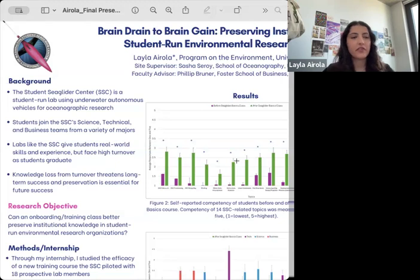And so just to frame it a little better, students from a variety of majors join the SSC's three teams, which are science, technical, and business team. And they come from a variety of majors. Typically, they're underclassmen when they first start, and they're primarily undergraduates. And so these labs, like the SSC, or as I call them, student-run environmental research organizations, can give students really useful skills and experience for their future careers and endeavors.